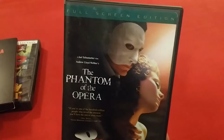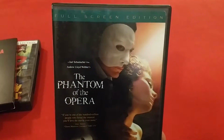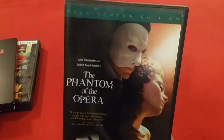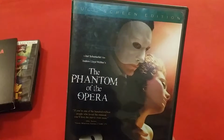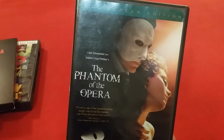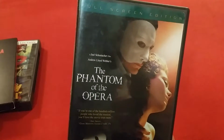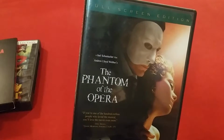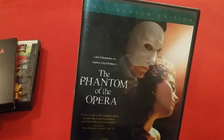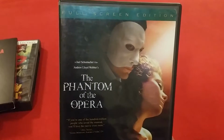And something that I also want to add on to is I just do not like Gerard Butler's Phantom that much. I like his look, his costume, the mask, and even his speaking lines, because he's got a nice deep voice, but he's not a good singer. And it still upsets me that they chose someone who's not a professionally trained singer for the role of the Phantom.